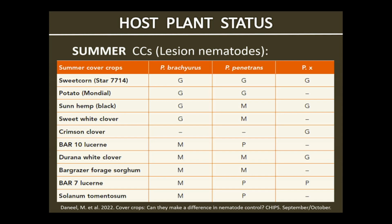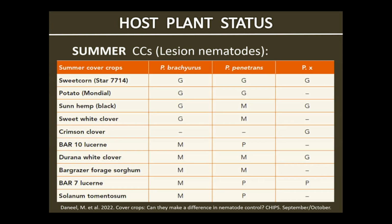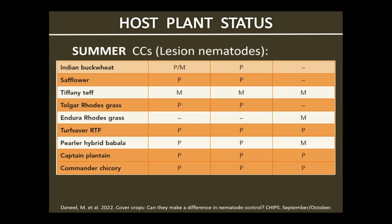So here is also a list of summer cover crops. Again, it's in this article, so I'm going to leave you to go find this online and wait for the 2023 version that Mika will publish. The difference between the two slides is that these are generally good hosts or moderate hosts, and most of these are poorer hosts of lesion nematodes.